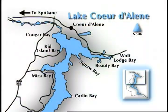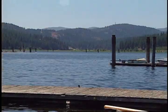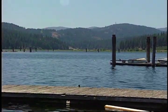There's a lot of good anchorages. If you want to stay overnight, the water isn't very deep. A lot of little bays. I like Beauty Bay, which is on the east end of Wolf Lodge. Lofts Bay, which is about 700 miles south on the west shore. All of Mica Bay is good. All the bays are really pretty nice. Mica Bay is probably the most interesting.